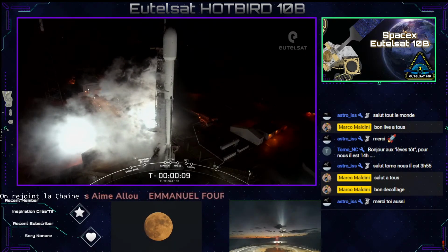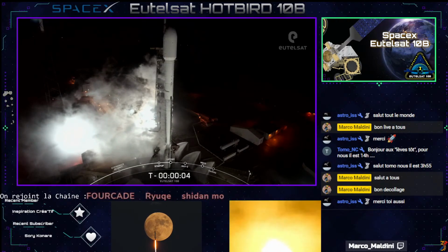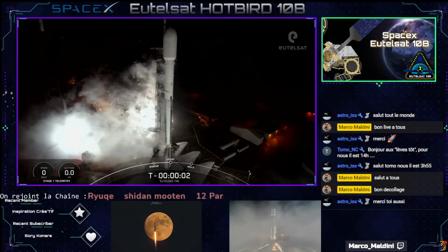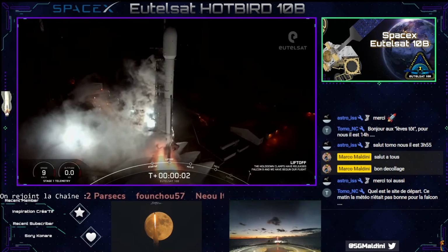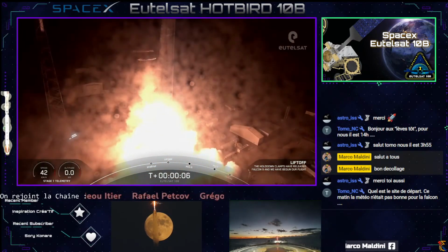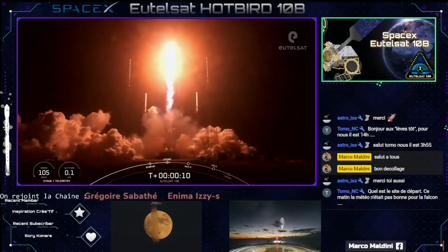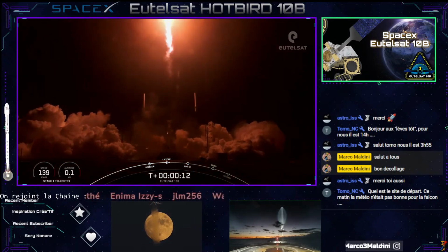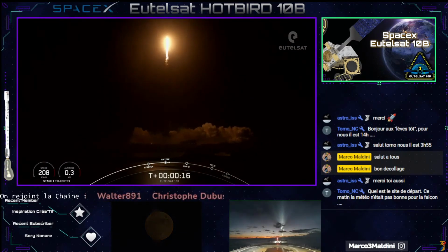T-minus 10, 9, 8, 7, 6, 5, 4, 3, 2, 1. Engines full power. And liftoff of Falcon 9. Go Eutelsat 10B, go. 1049. Vehicle's pitching downrange. Stage 1 propulsion is nominal.